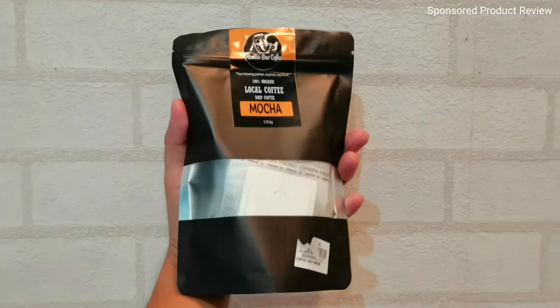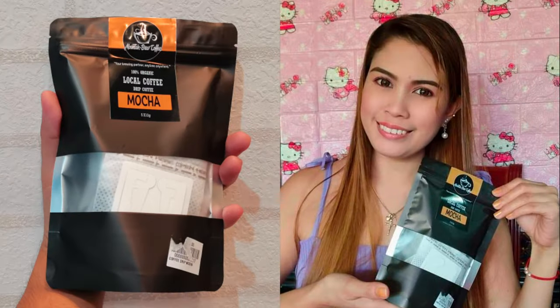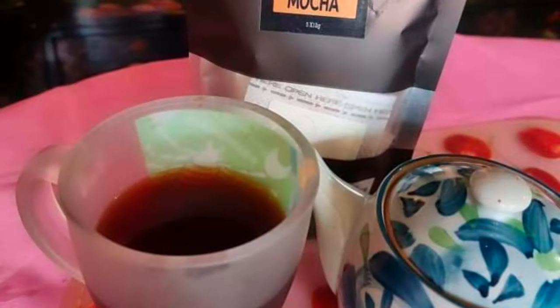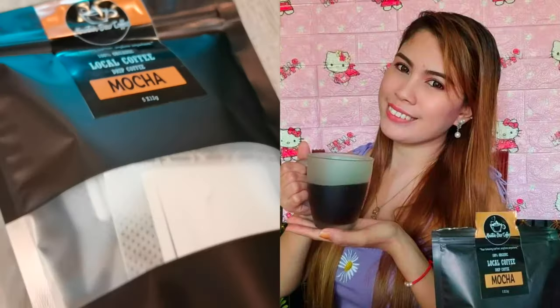This is your Mocha drip coffee. Para sa experience ni Heart, Mocha-flavored infused Arabica coffee beans that has a medium to dark roast blend, Arabica, Excelsa, and Robusta. Enjoy siya when it comes to DIY coffee drip and also coffee experience.